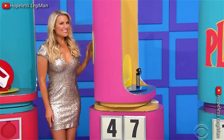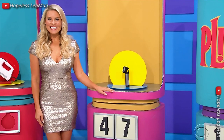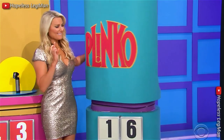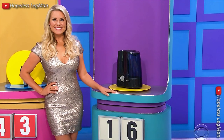All right, third, this hands-free flashlight uses autofocus technology. Does the price start with a 4? Okay, finally, it's a humidifier with two... Humidifier. Does the price start with a 1 or end in a 6?